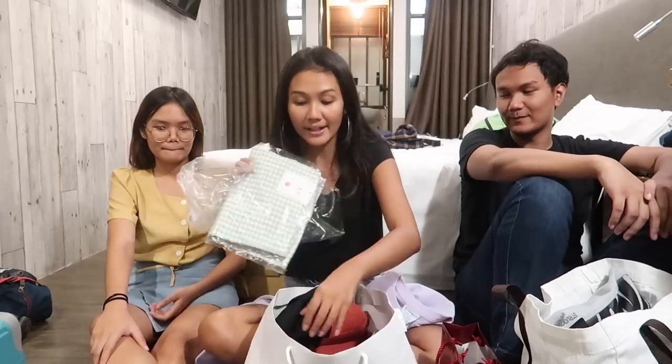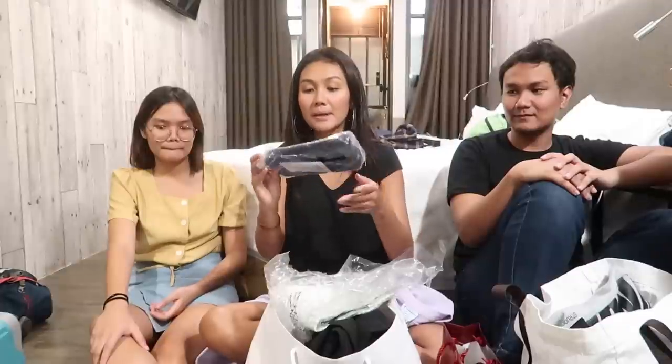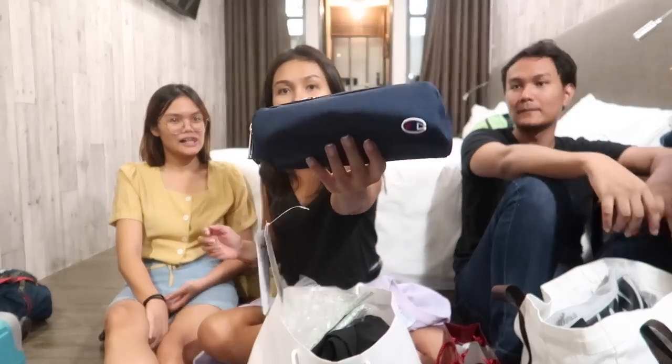If you buy anything above 2,000 Taiwanese dollars in Champion, you get a free makeup kit, which is, I don't know how much is this, 580. It's expensive. Oh, 580 Taiwanese dollars. Wait, so I'll show you guys. This is the tax refund. Yeah. Super cute. This is what it looks like.